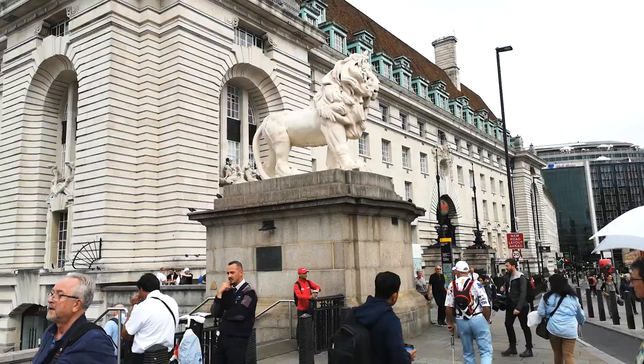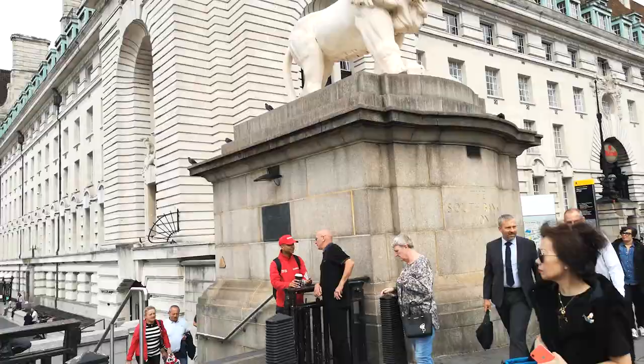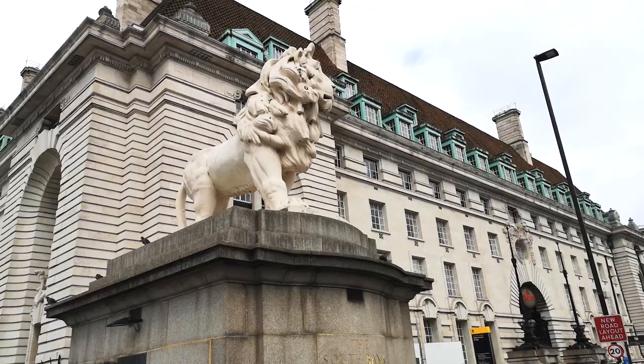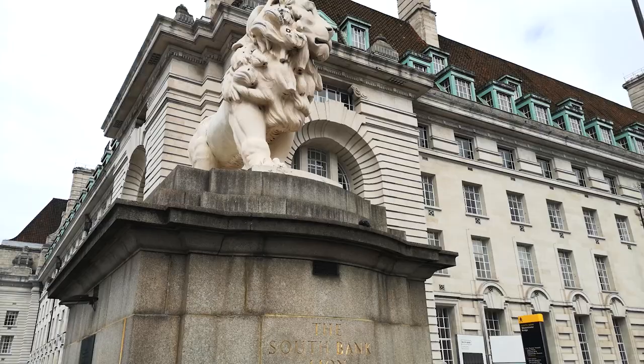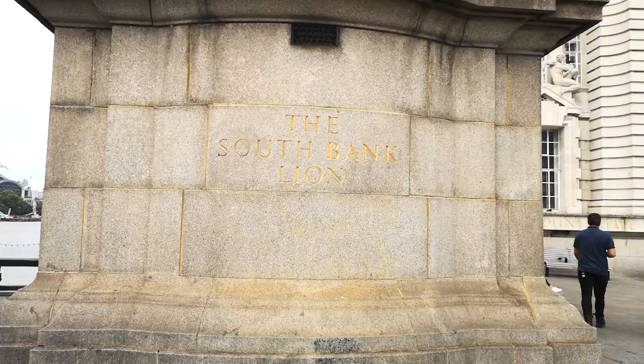There's one lion here. Roar! I hope the lion will allow me to go this side. What do you think? Do you think the lion will stop me? No, really. I'm brave. Even I'll get closer to the lion to see its face. Right, so the South Bank lion.